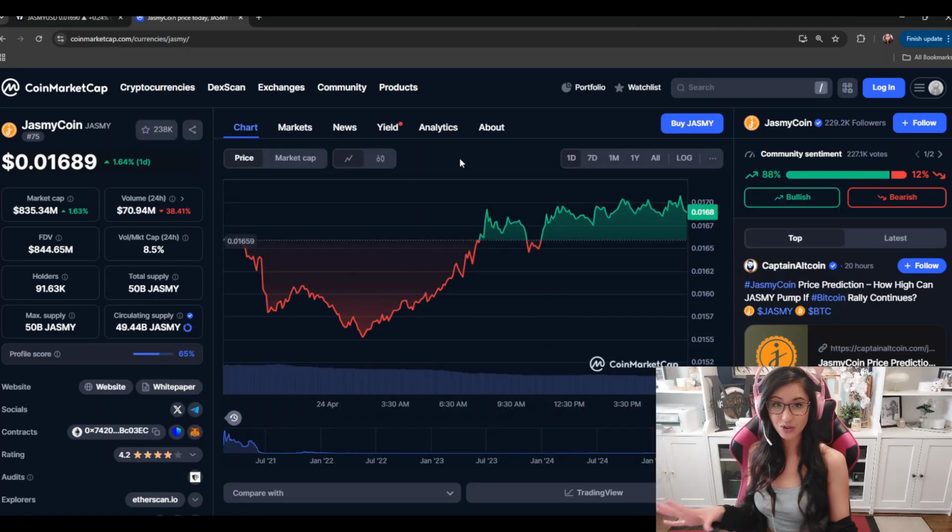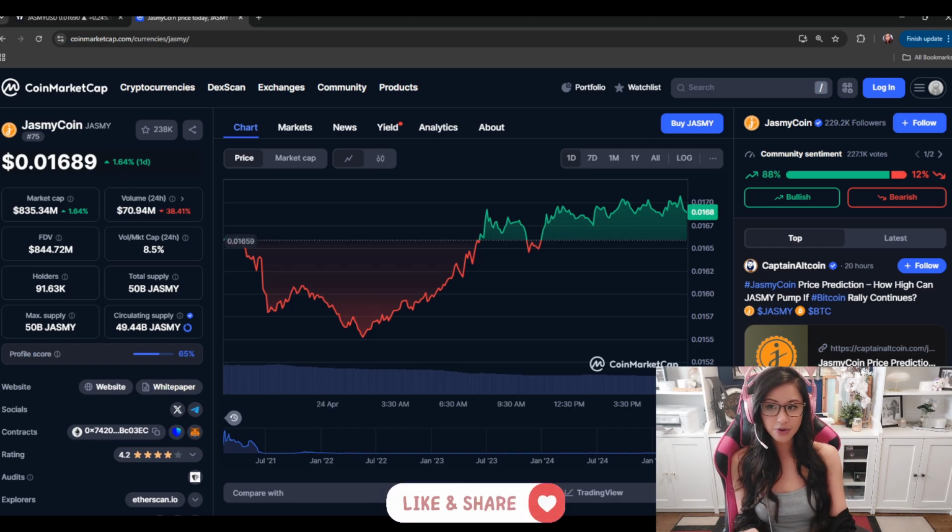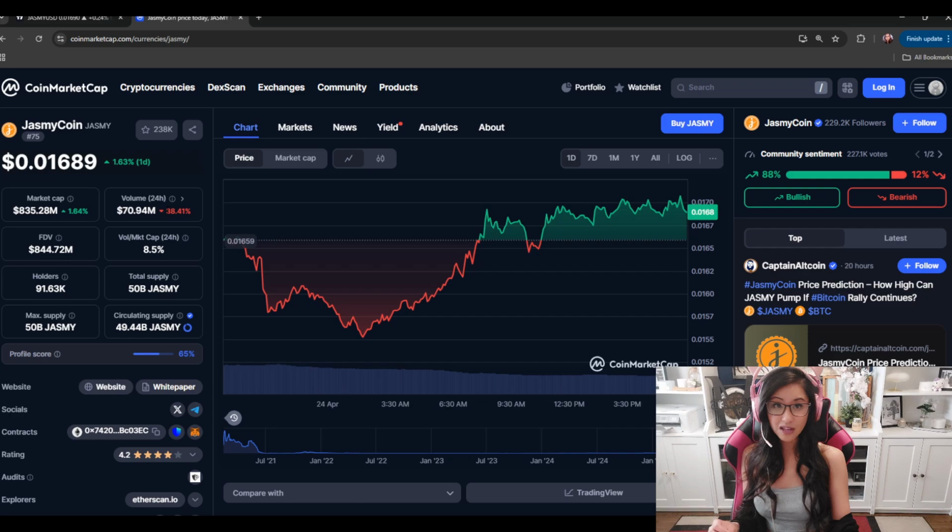So taking a look overall here for Jasmy, we're trading at 0.01689. We are up 1.64% in the last 24 hours. However, the volume itself took a dump here at 38%. So not a whole lot of activity here, but we may see that pullback.